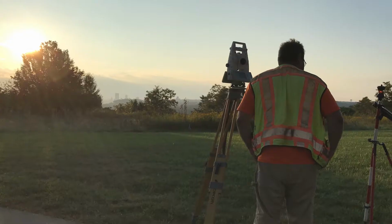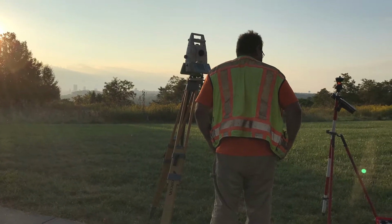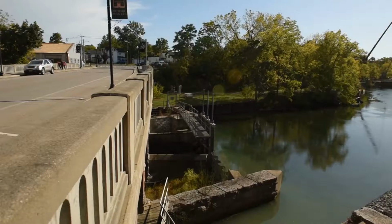The stage that we're brought in, sometimes it is at the beginning. If it's a raw parcel that they're going to develop into a shopping mall or what have you, we're in very early doing the boundary survey, maybe for acquisition of the parcel, then the topographic survey. We can be there very much at the end too for as-builting, locating all the features that are built. So really we can be involved from beginning to end.